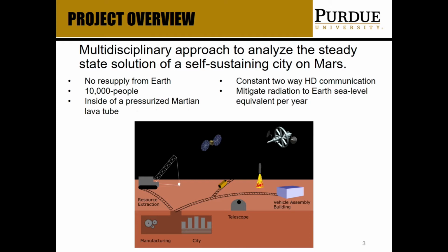The picture on the bottom of the slide depicts the overall picture of the various systems we have designed to support 10,000 people on Mars. We have a manufacturing facility, a city, resource extraction equipment, a vehicle assembly building, a fleet of launch vehicles, as well as a communications infrastructure and an interplanetary transport system.